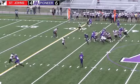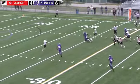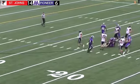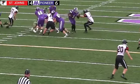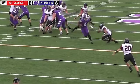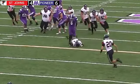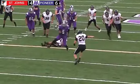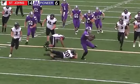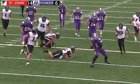Quick handoff to Atkins. Atkins runs up to the 25, down to the 20, still on his feet. Atkins got all the way down to about the 16, 17-yard line as Atkins made a nice jump cut right at the line of scrimmage, broke through a tackle with some heavy running, and got a huge first down. 1st and 10 from the 17-yard line. Pioneer is in the red zone.